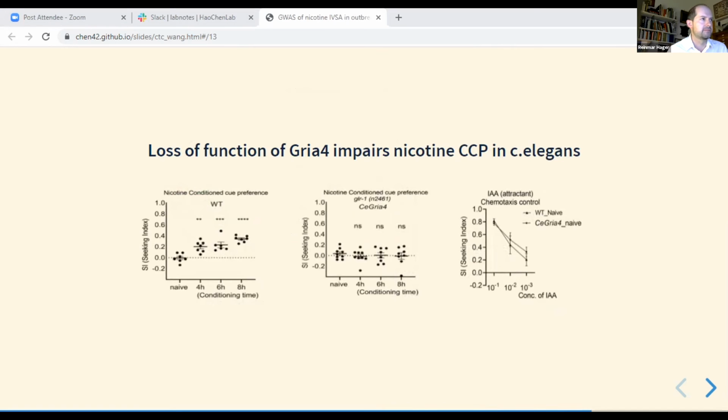Yes, that's correct. So by using this model, we confirm that loss of GRI4 impaired nicotine conditioned cue preference in the worms. As you can see in the middle, the mutation will abolish the CPP. The GRI4 mutation doesn't affect their movement or detection of odor, as shown by the IAA test.